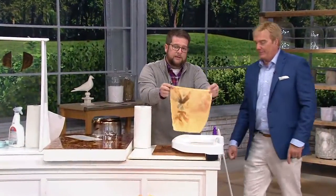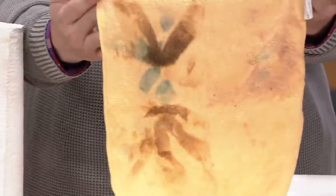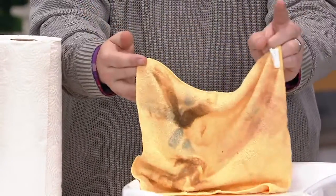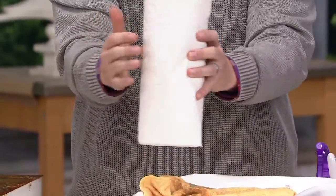Yep. So look at this, Rick. I cleaned all of these surfaces with one towel and water. This, I get to put in my washing machine. I put it in my dryer. Just don't use fabric softener. And I'm not going back to the store to buy more disposable products over and over and over again.